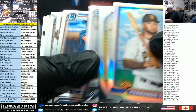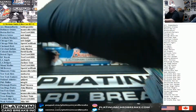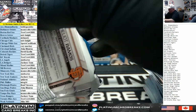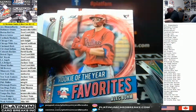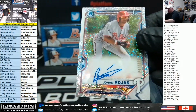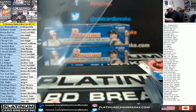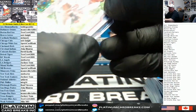Futurist Dominguez. Another Rojas. This time a speckle to 299. Jeez. I think it's the third Rojas this case for the Phillies.